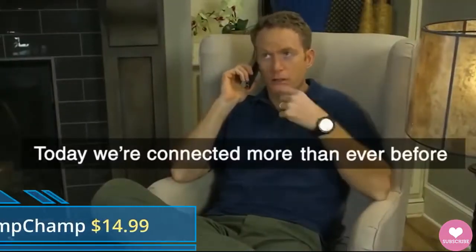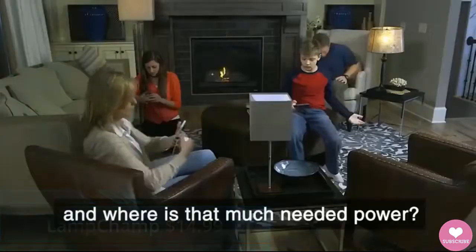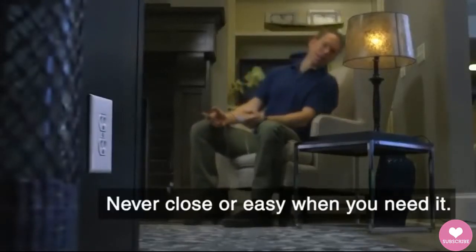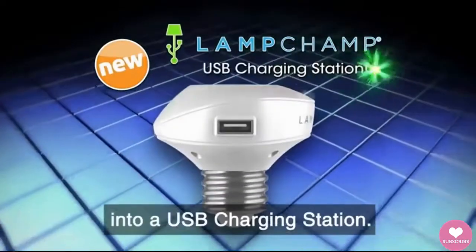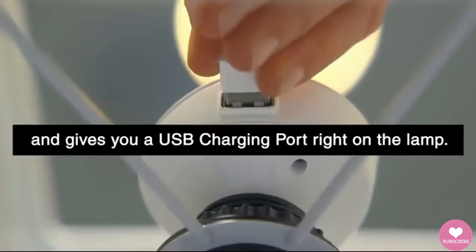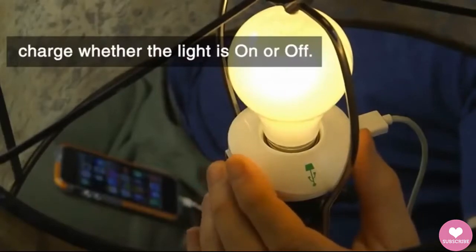Today, we're connected more than ever before with phones and tablets. Everything takes power. And where is that much needed power? Either behind that heavy sofa or way across the room. Never close or easy when you need it. Introducing Lamp Champ. It turns any standard lamp into a USB charging station. Watch, Lamp Champ simply screws into any lamp socket and gives you a USB charging port right on the lamp. And the built-in switch lets you charge whether the light is on or off.